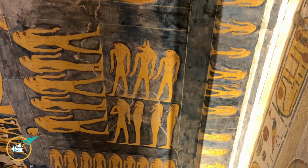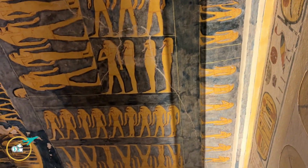Now look at this beautiful tomb. Look at the color. Another tomb. This one is not as hot as the other one. Well, it may not look like it, but not as many stairs either. So check out this tomb. Almost down there. Long line.